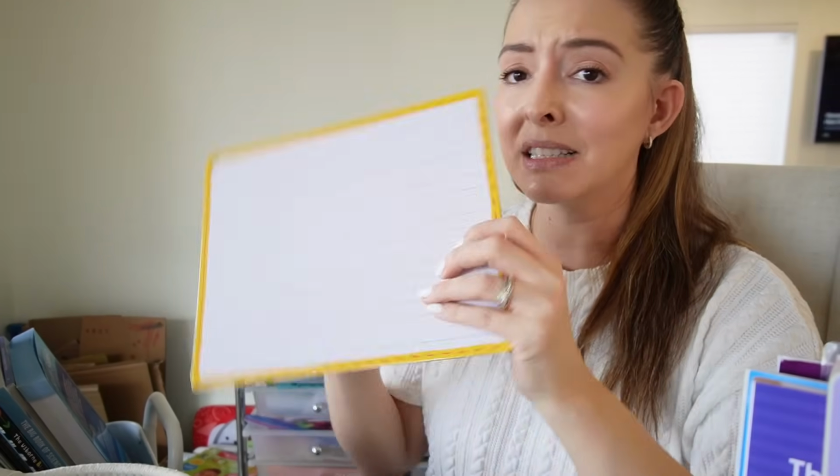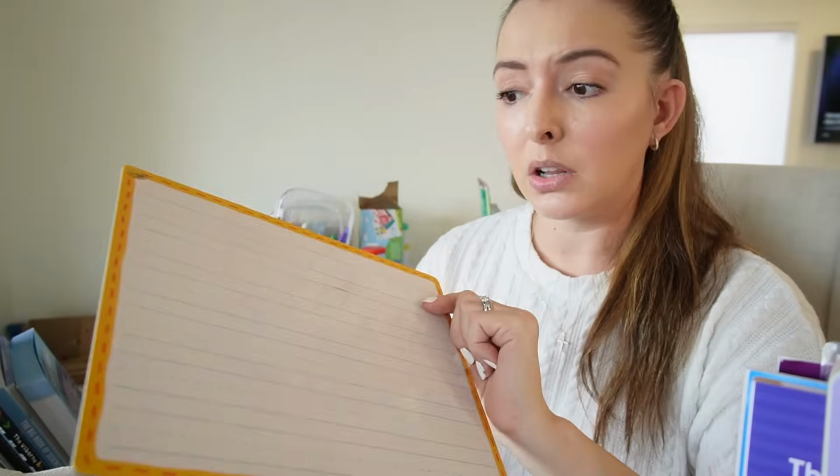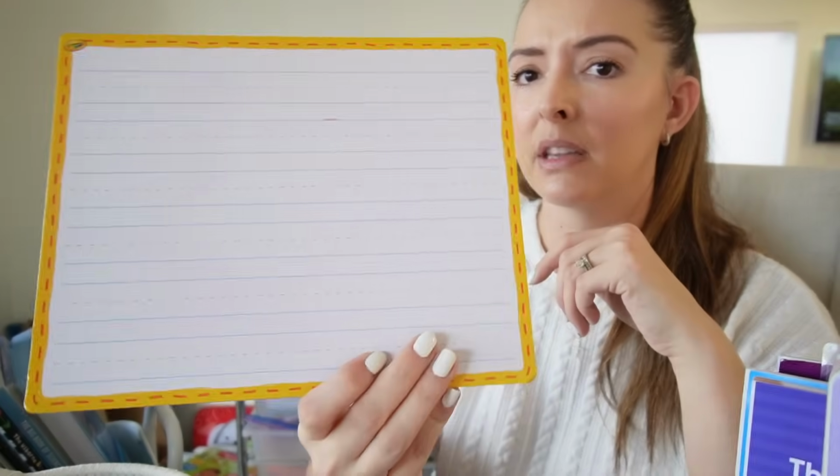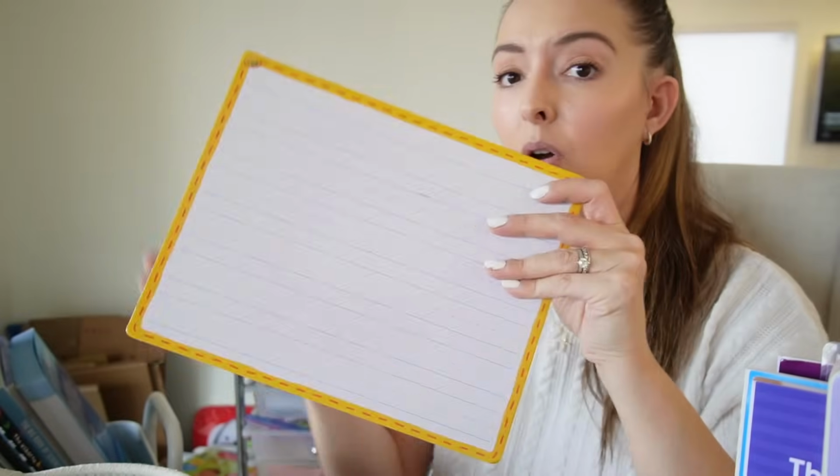I also found these little whiteboards at the Dollar Tree. Not sure if they still have them, but this was a great little find. These Dollar Tree whiteboards that they can go practicing. Riley can use this more than Jackson at this point.